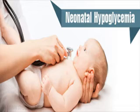So the treatment objectives are to maintain blood glucose levels within normal limits, to identify and treat the underlying cause of hypoglycemia, and to prevent complications, for example, brain damage.